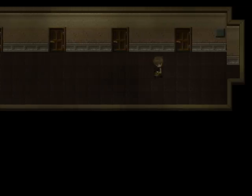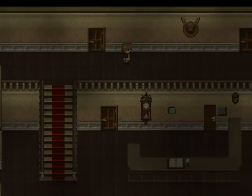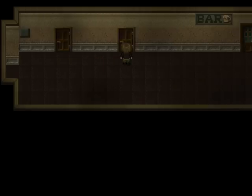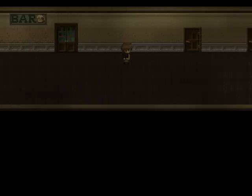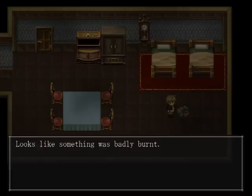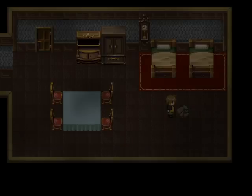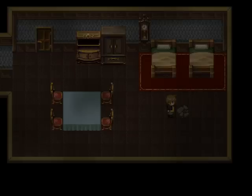Alright, so we gotta go to 210. That's on the second floor. Which side would it be on? I think it would be over here. Pretty sure. Wait, but that's the bar. Alright, there's 210. Perfect. Oh, whoa. What do we got over here? It's like something was badly burnt. Is this a photo? Looks like it was a woman. Something under the pieces. Oh, another scrap from a notebook. Okay. I don't need her memory anymore. I know she won't come back, so I have to forget everything, good and bad.